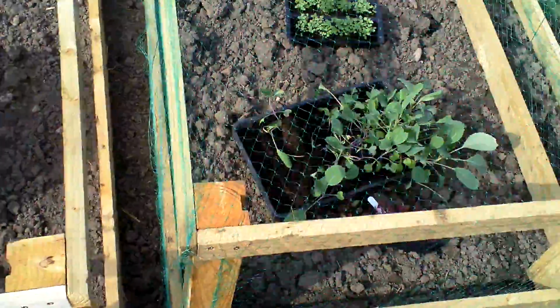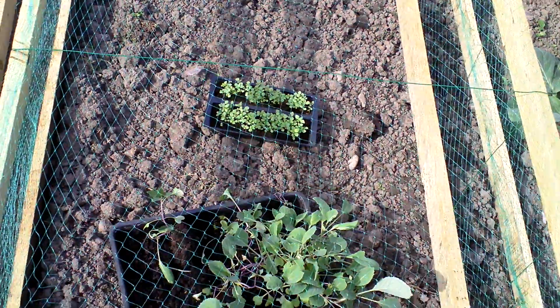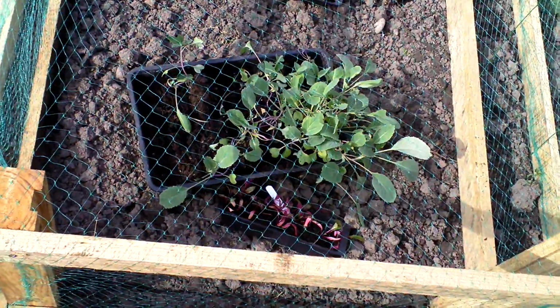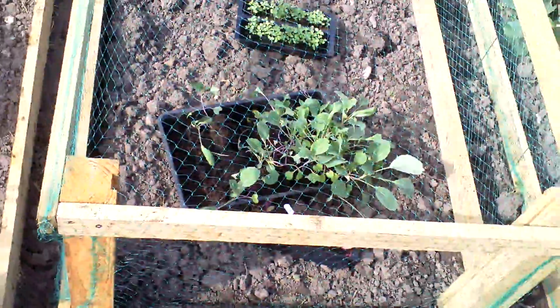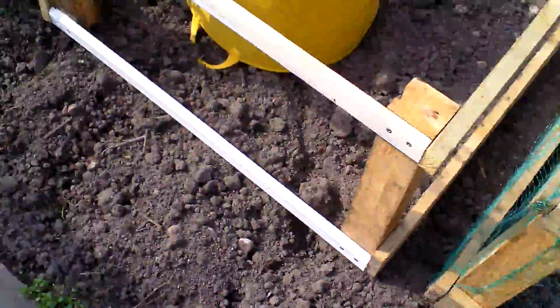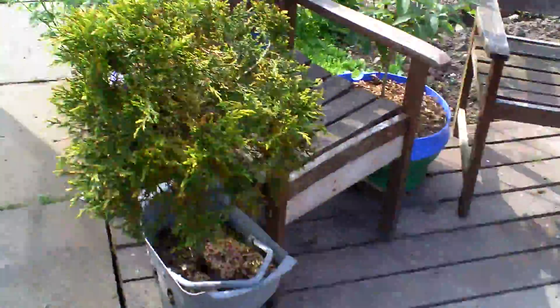Yeah, those are plants that are going in today. Got some agapanthus, snapdragon type plants. I have a few of those that I've been given, and hopefully you can see those are my beetroot. And those, cabbages in there, agapanthus there, and beetroot there, depending on how much space I need for the beetroot.